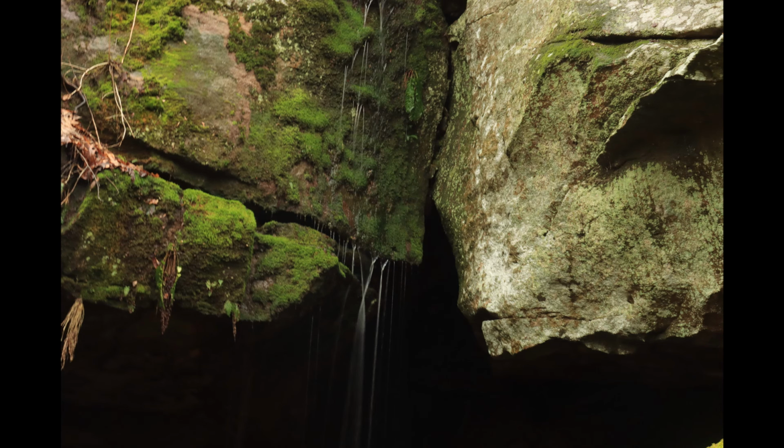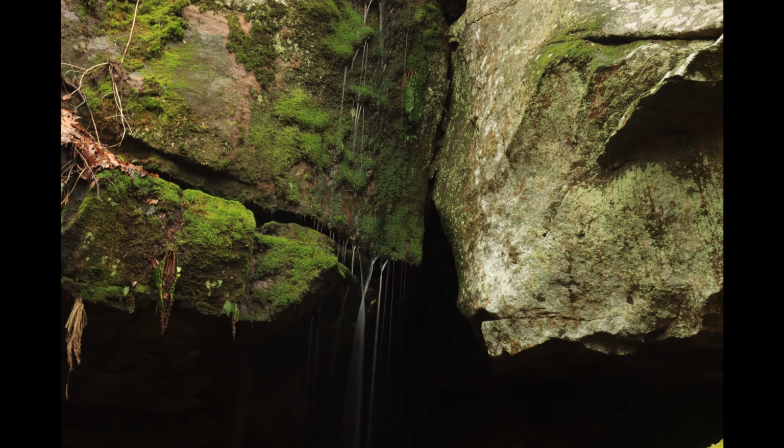After that, I was about to walk out and looked up to my right and saw another tiny little spot that I could get. It's like two really big rocks, and there was some water trickling off of it. So I got some of those shots, really dark underneath it, and I really liked it, so I snagged that shot, and then I headed out. So a little bit of a bonus towards the end of the video there.